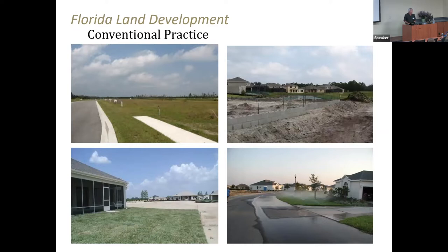Builders then buy them in groups, buy groups of lots, and then they bring in more fill, sterile, dredged from some of these stormwater basins, and grade out around the home. Once that's all done, you put in the landscape. As has been pointed out repeatedly, the vast majority of these landscapes have installed in-ground irrigation systems. And as Nick pointed out earlier, those systems are a major source of water use throughout Florida, very specifically in Central Florida.